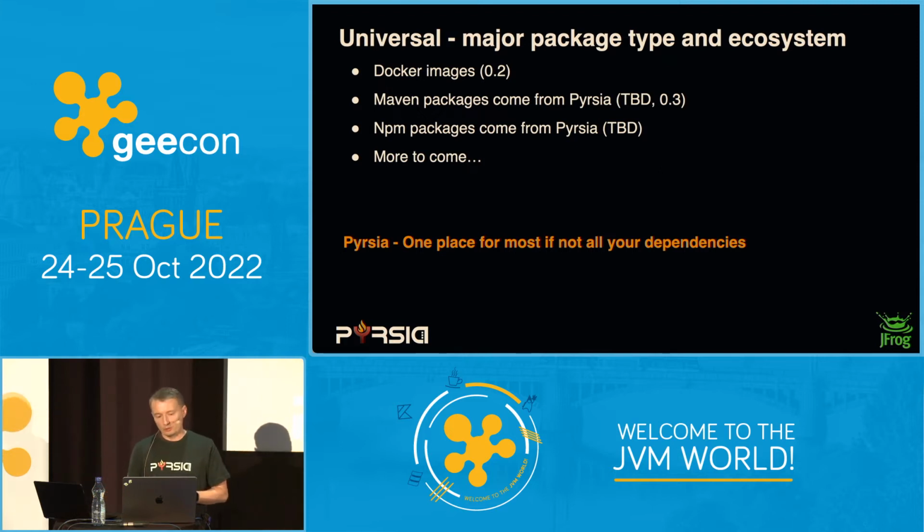Actually, Maven support is already available, but it's in a prototype state. So if you figure out how to use it, you can probably even give it a shot in 0.2. Over time, we're going to add more package types like npm, maybe Conan, and so on. So basically, Pyrsia is meant to be one place for most, if not all, of your dependencies.